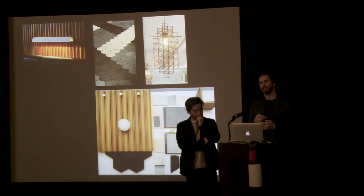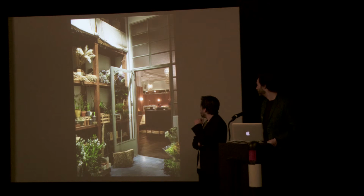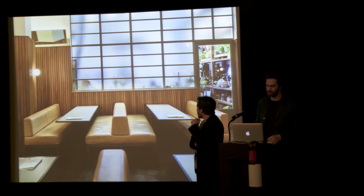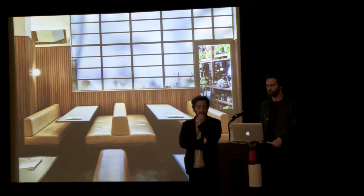So we had this idea to have the restaurant set back from the street, and the fact that you could come through a flower shop. We thought it would be nice to walk through a garden. Obviously, that was slightly ambitious. But a flower shop pretty much did the job. So you actually enter the restaurant through the flower shop. And that's looking back from the restaurant, and you can see that. Again, that's a really important idea of not being too overt, and just a sense of discovery.